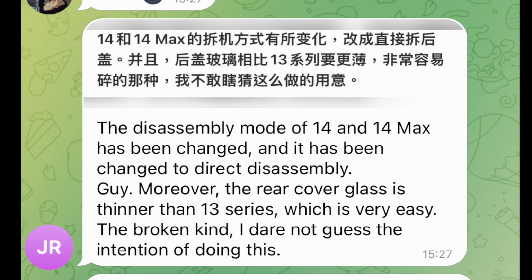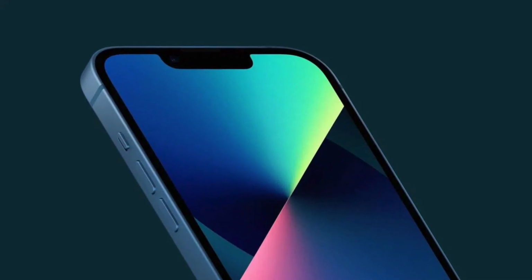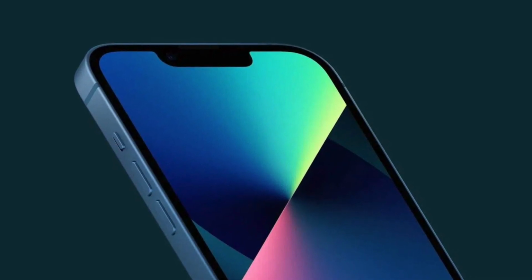And finally, the source also mentions the rear cover glass with the 14 series is going to be thinner than the 13 series. Now, I'm not sure why they're doing this. Maybe it's cheaper, maybe it's Tim trying to maximize his profit margins. I'm not too sure, but there's that.